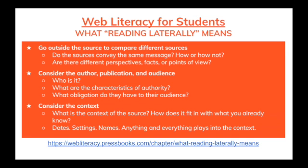And then, web literacy for students, another literacy that has specific activities and questions for an online literacy activity. And it has to do with reading laterally. You might have heard that it's from the Stanford History Education Group as well. It's this idea of going outside of the website that you're looking at and corroborating that evidence on other websites, so that you can understand not just whether it's true or not, but also the contextualization of it.